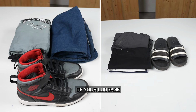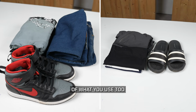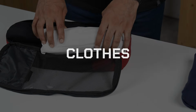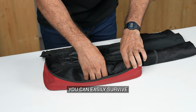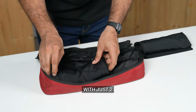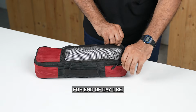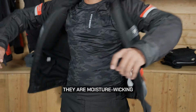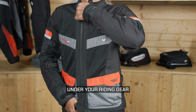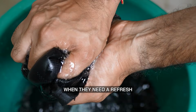Reducing the bulkiness of your luggage is not just about carrying less, but also choices of what you use too. Instead of loading up with 8 to 10 t-shirts, you can easily survive many weeks on the road with just 2 sets of base layers and 2 or 3 t-shirts for end-of-day use. Base layers are light and pack down much smaller than regular tees. They are moisture wicking and more comfortable to wear under your riding gear, and most importantly, easy to wash and quick to dry when they need a refresh.